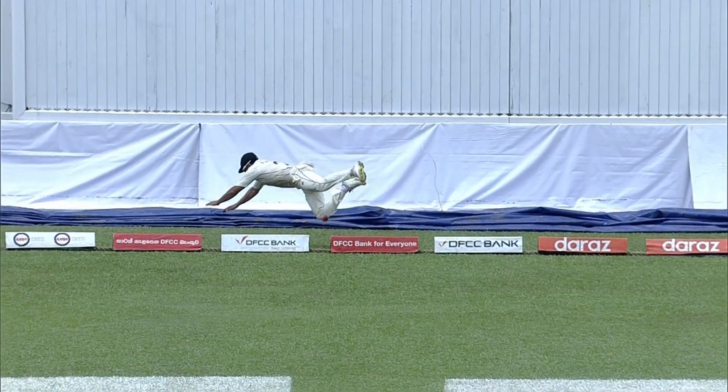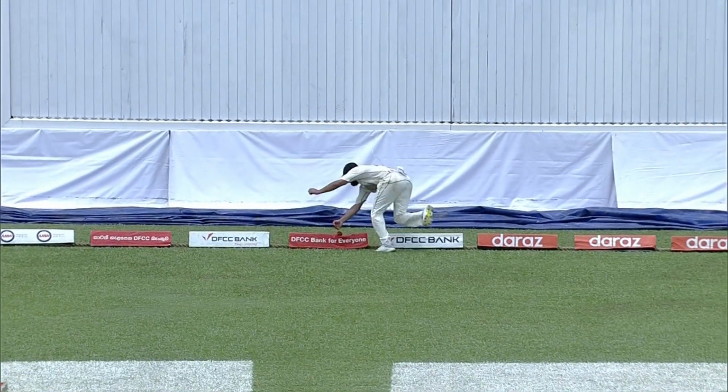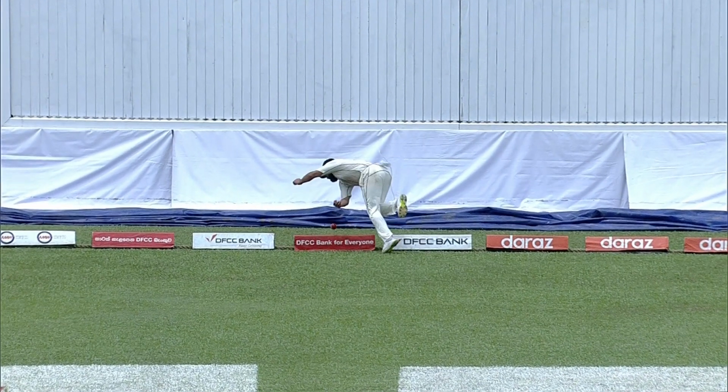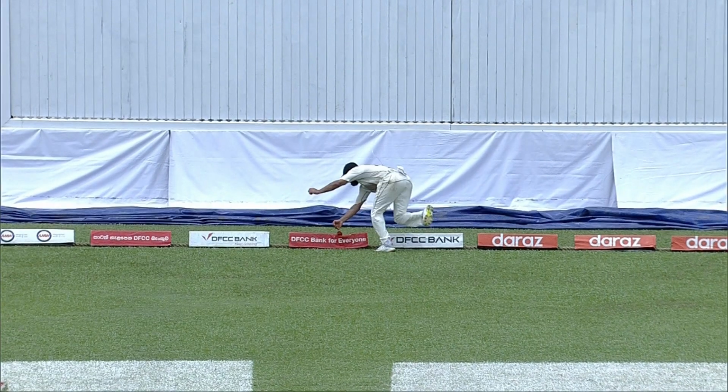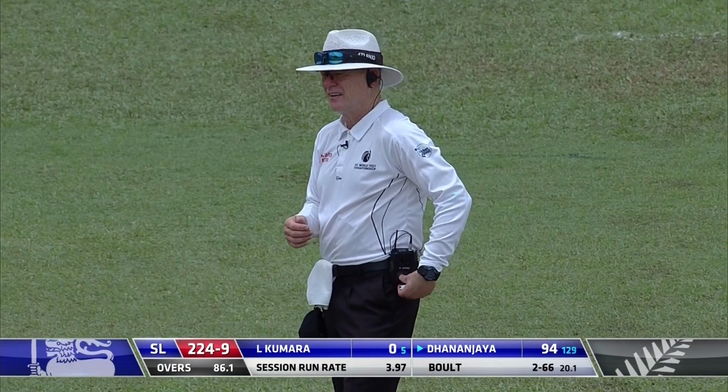Yeah, 4. It was good from Ajaz Patel. He just got up and signaled 4. He knew it had hit the advertising triangle. There's actually no need to check this because Ajaz Patel signaled 4. On 98 now, Dhananjaya.